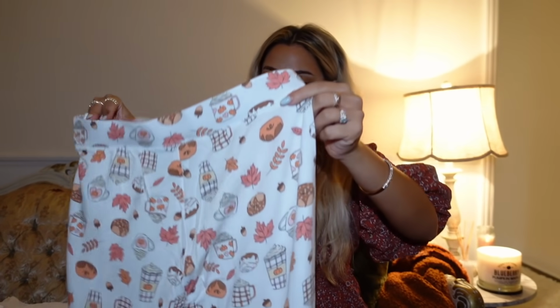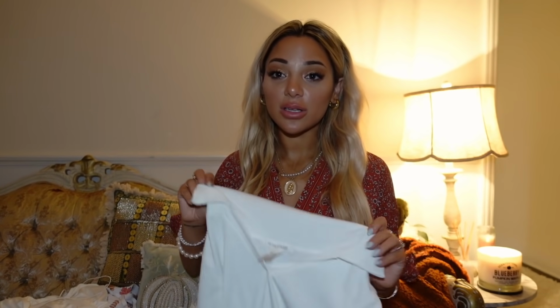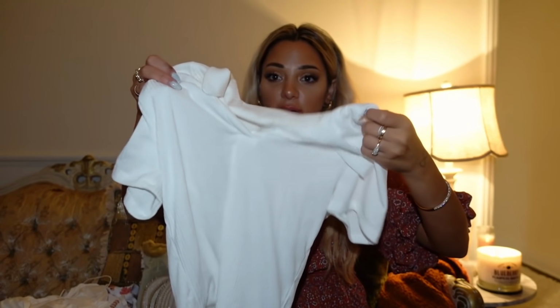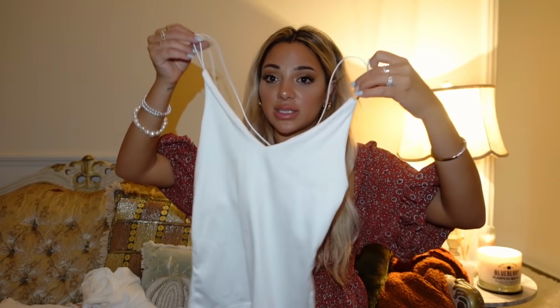Got these super fall pajama pants that I showed you guys with pumpkin spice lattes on them and cinnamon buns. I got this shirt to wear under cardigans and sweaters because it has a collar and no buttons and it's a thin material. So I'm not gonna get super sweaty when I wear this under sweaters. Then I got a tank top like the usual. Honestly, I wear these types of tank tops to bed. So that's kind of why I got this. And I love wearing loungewear.